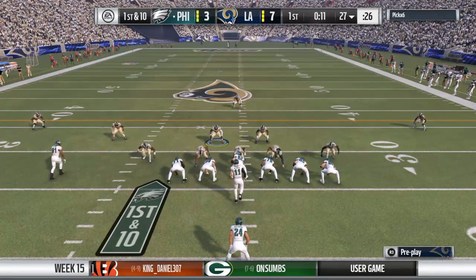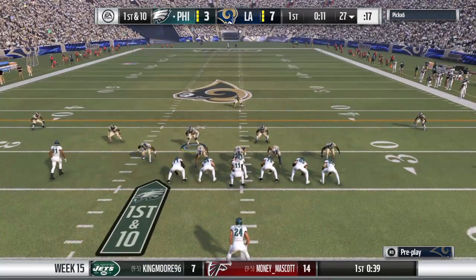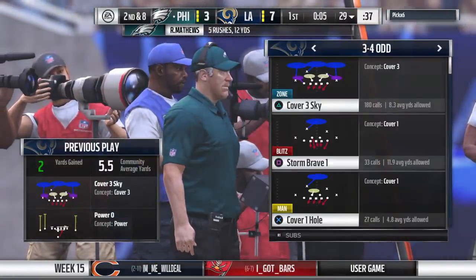Shift together here from the D-line. Now let's go. Blue landed. They begin the drive with Ryan Matthews. Give him a couple on the carry there. 2nd and 8.